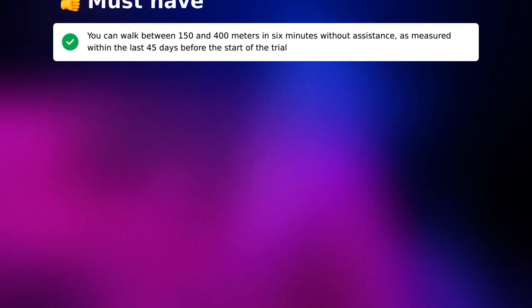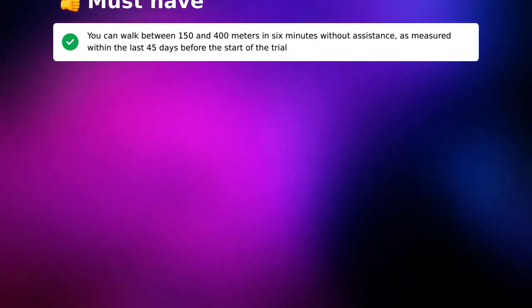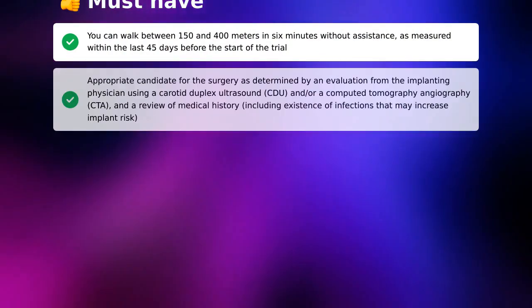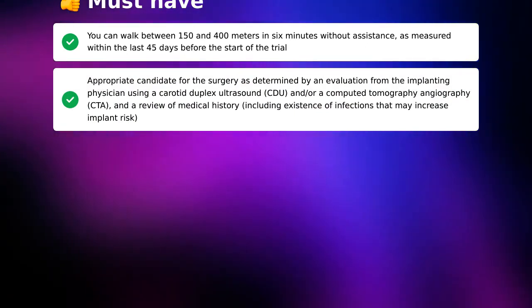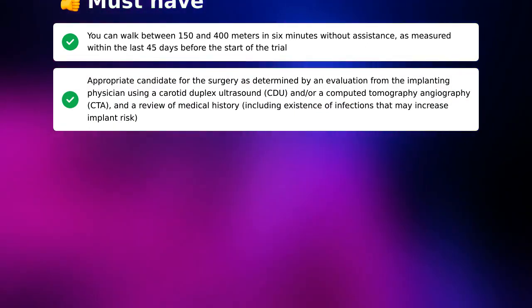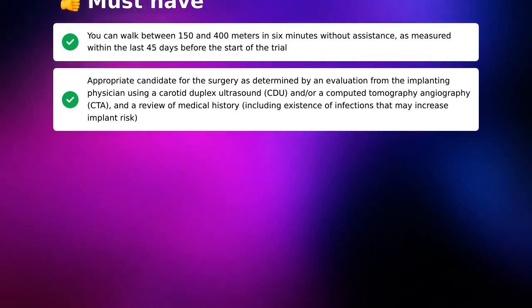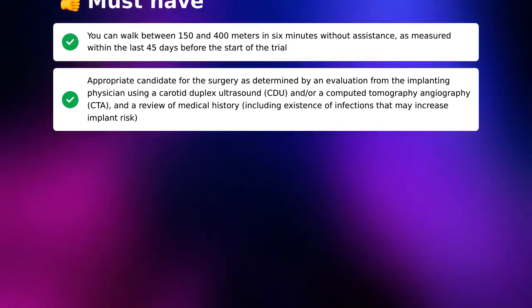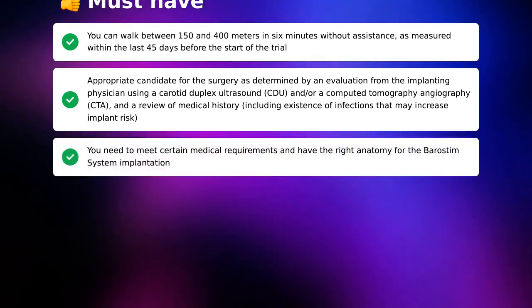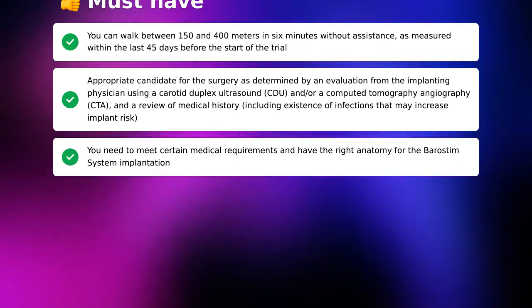You must have the following: you can walk between 150 and 400 meters in 6 minutes without assistance, as measured within the last 45 days before the start of the trial. Appropriate candidate for the surgery is determined by an evaluation from the implanting physician using a carotid duplex ultrasound, CDU, and/or a computed tomography angiography, CTA, and a review of medical history, including existence of infections that may increase implant risk.